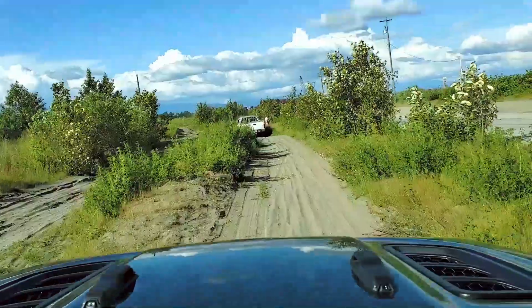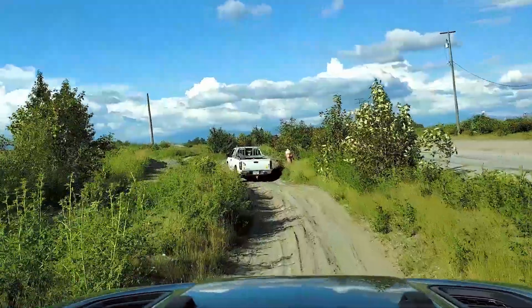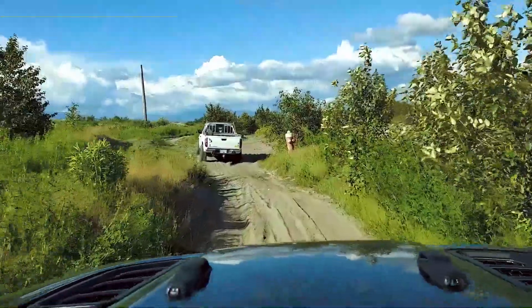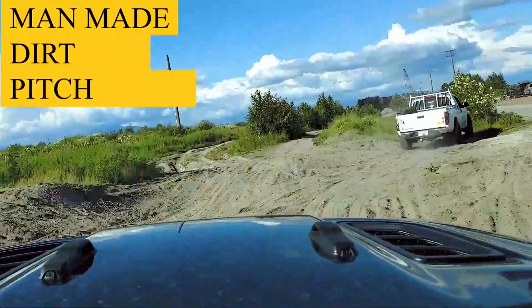Guys, we're going off-roading in the Rubicon 2020 Gladiator. We're at Triangle Beach Road. This place is meant for off-roading. Triangle Beach in Richmond, guys. See, this is a man-made dirt pit for off-roading.